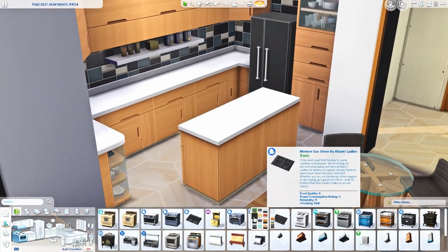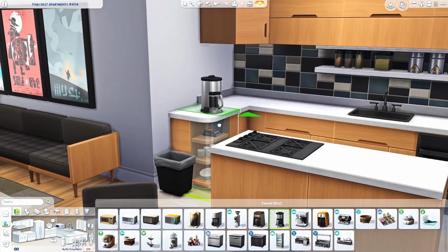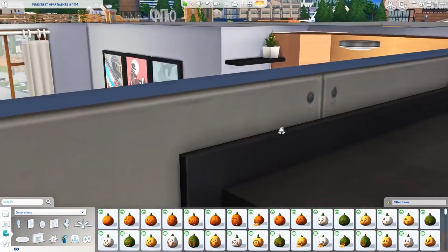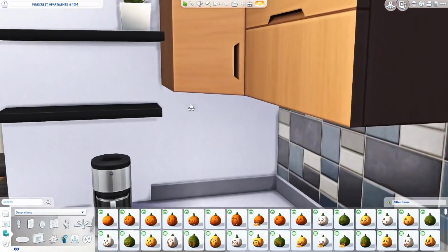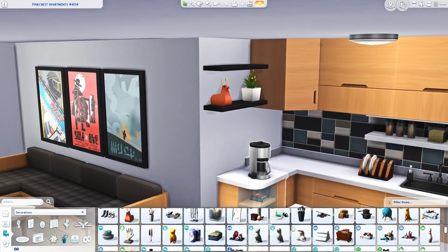And then over here is going to be the kitchen, and the kitchen is my favorite part of the apartment. Besides the office, there is an office space. So if you did want this to be a 2-bedroom apartment, you could easily do that. But yeah, I like the kitchen a lot, but I like the office space too. So I'm excited for you guys to see it.